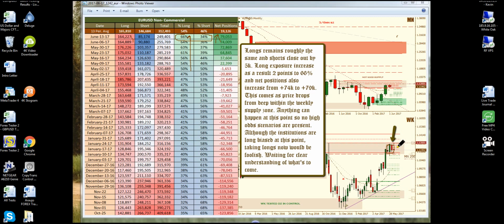What I'd like to see is a move to the downside, and as price moves to the downside, I want to see what they do with their positions, because that will really start to tell me what they've got up their sleeves for the future. Are they hedging because they're going to be adding long? Are they closing off their longs and starting to pile on shorts? All that stuff will be information that I will be watching for in the coming weeks.